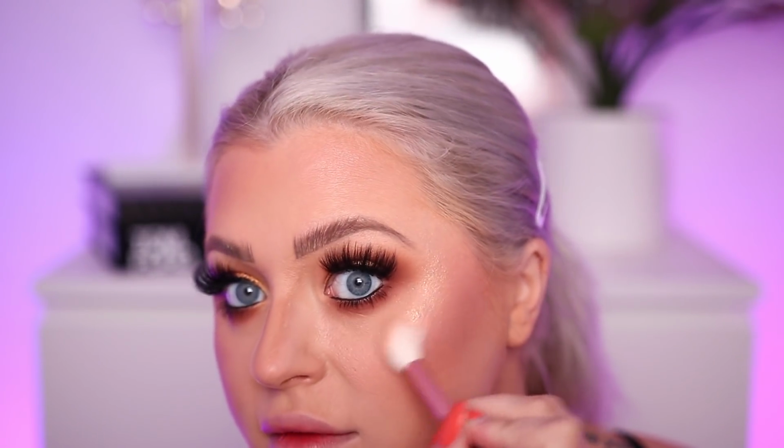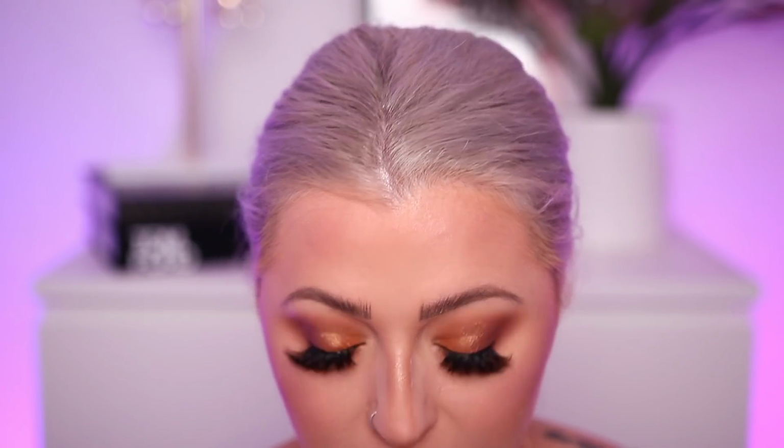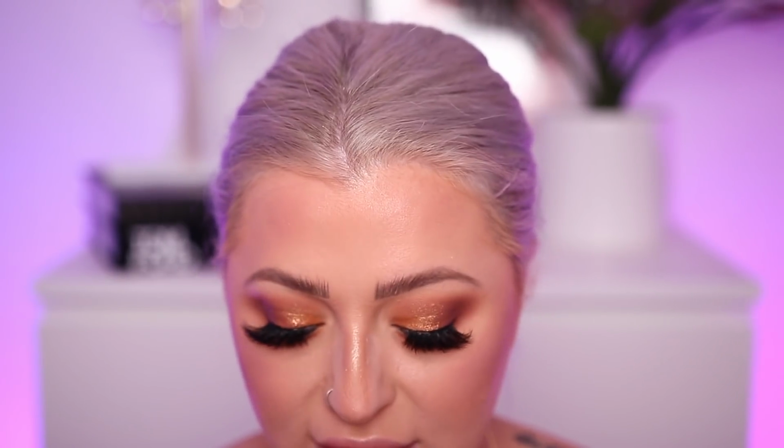So I'm just gonna buff this in the high points of my cheek. Really pretty. This is just a staple product. They do have a really light one too, really, really light if you're super fair. Kind of like Glazed Donut from Ofra. But this is this staple gold, very similar to the Amrezy ABH.